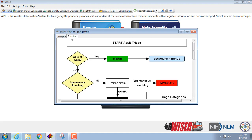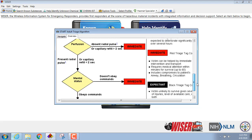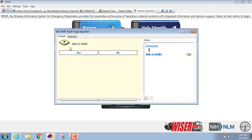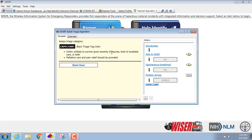If you want to see the flow chart, you can click on overview, and it shows you the triage start flow chart here, right? So if we go back to our navigate, are they able to walk? No. Are they spontaneously breathing? No. Position airway, then observe breathing. They're apneic. Oh, we're going to put a black tag on them.